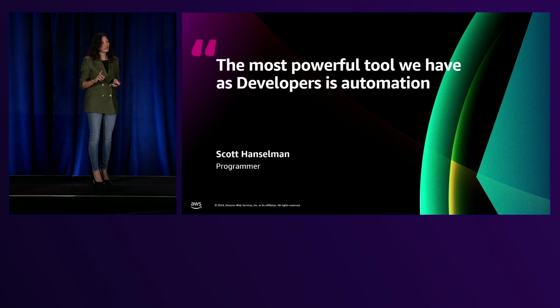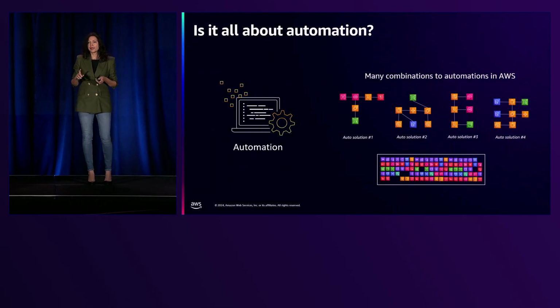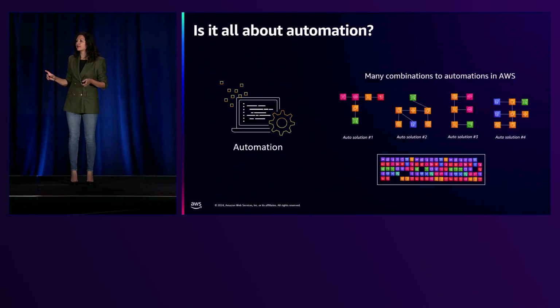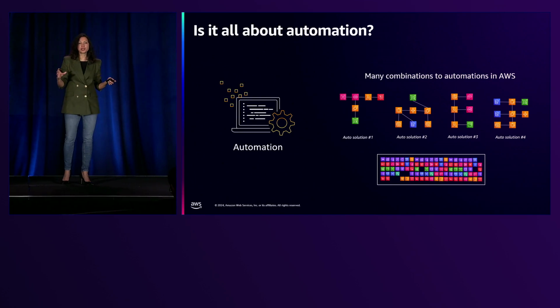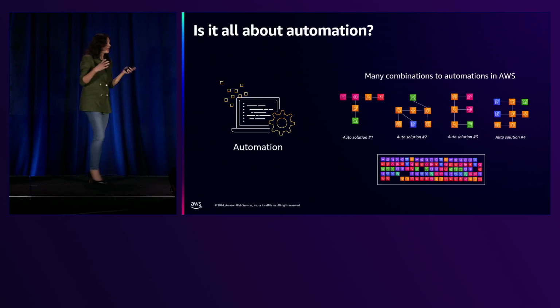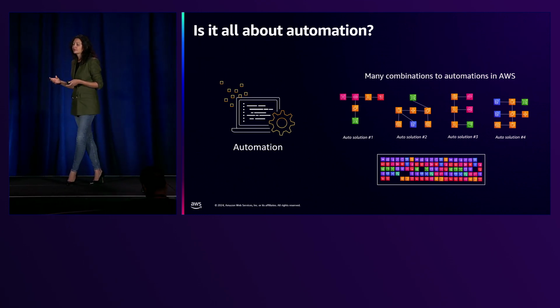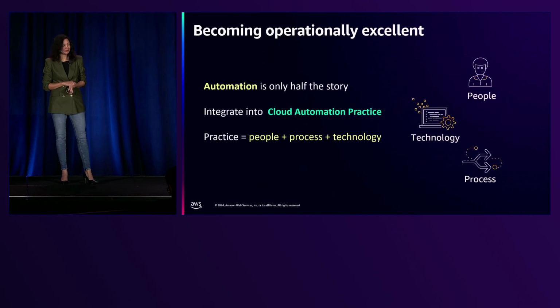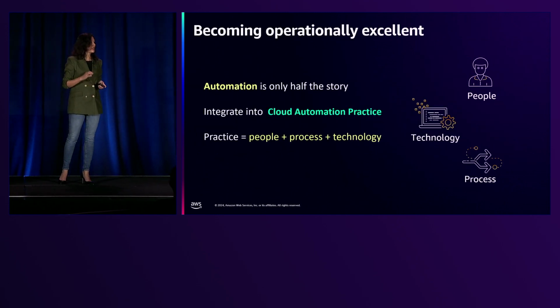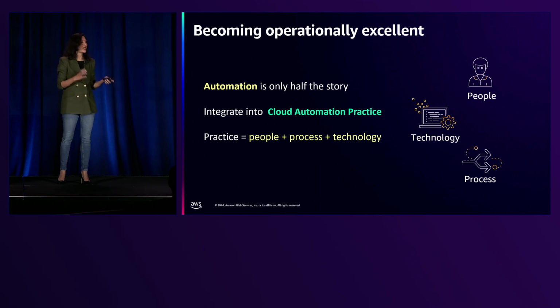But automation cannot be done in an ad hoc manner, bear in mind, because AWS has 200 plus services. These services can be automated in so many permutation combinations. So do you think it is all about every team going and just starting to automate? In our experience, to become operationally excellent, if you look at the big picture, automation is only half the story.